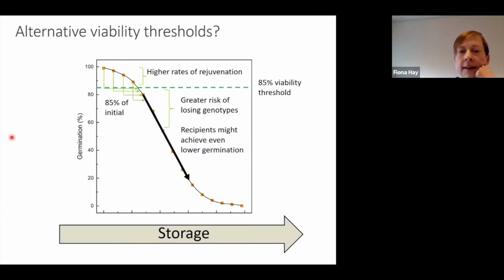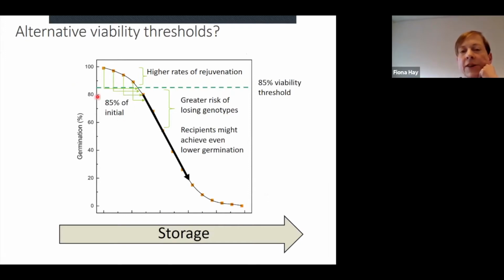Just to have a look at that 85% of initial as a viability standard. So I've added it on here if we started off with very high germination and then germination declining. You can see that if we had 85% of initial, we'd actually be ending up regenerating accessions when the viability had fallen to different levels. And we'd probably want to set different viability monitoring intervals. So that's quite complicated from a management point of view.